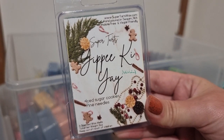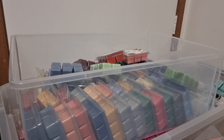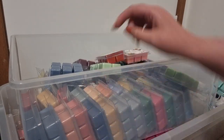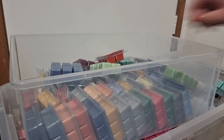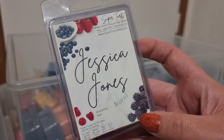One from Christmas, so Yippee-Ki-Yay: ice, sugar cookies, pine needles. I do need to take stock and see how much Yippee-Ki-Yay I have at the moment. Humbug: crisp apple, fall leaves, orchard wood, prickly cactus, sea salt. I really enjoy that one. I won't read the notes out on everything because it'll take too long. Fudge, it's great. Orange Bakery. All right, I need to put the Christmas ones in a pile together. Sorry, I'm spreading them out all over the place. You can tell I really haven't thought this through.